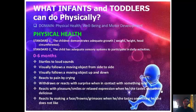Now let's proceed to what infants and toddlers can do physically. Domain: physical health, well-being, and motor development. Physical health. Standard 1: The children demonstrate adequate growth, weight, height, and head circumference. Standard 2: The child has an adequate sensory system to participate in daily activities. From 0 to 6 months, here are the things that are expected for them to do.